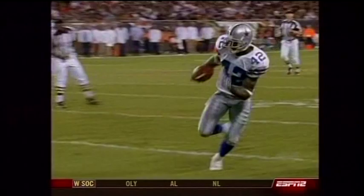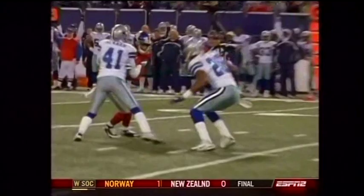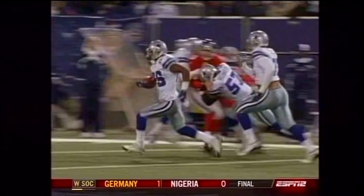Wow. Wow is right. Safety Roy Williams, number 31, earned his fifth straight Pro Bowl appearance. And he was joined by fellow safety Ken Hamlin, number 26, who became a team leader in his first year as a Cowboy.